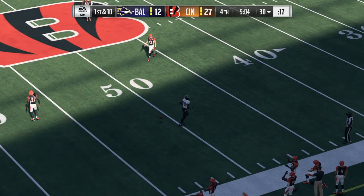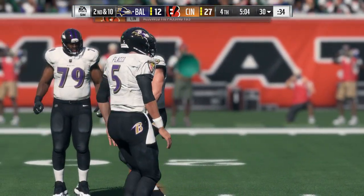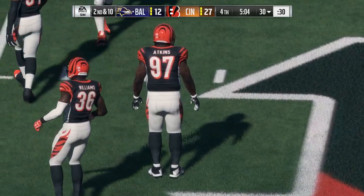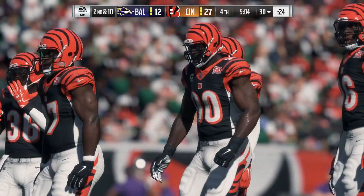Flacco throwing over the middle, and it's incomplete. Ben Watson was the intended target, and it's 2nd down. Well, they're slinging it, and then there's one you've got to put a timer on, huh? I mean, that one came in hot. That came in hot, but overthrown, out of his reach, and incomplete. 10 yards still left on 2nd down.